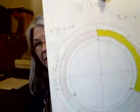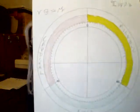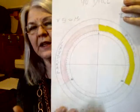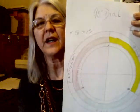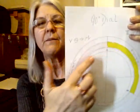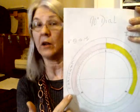In a 90-degree dial, how we set it up and why it's so simple is that, as you can see in my different colors, each 30 degrees represents a different set of signs. Our first set of signs, the cardinal signs, are in the red. Astrology often starts with Aries as our first sign, and it is cardinal. It starts from 0 and goes all the way to that 30-degree mark, and that would be all of the cardinal signs. So you could be 10 degrees of Cancer and 10 degrees of Capricorn and still be in the exact same spot on this dial.